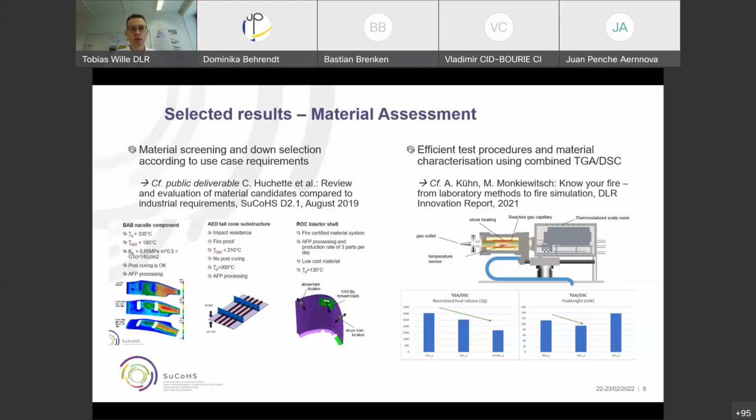Second, it's not only a matter of selecting materials and development. We also discussed which test setup we need for which step within our development process. For instance, when it comes to material screening at the beginning, we need to be efficient. We cannot use detailed test programs which drive us for years. We have to make fast decisions.